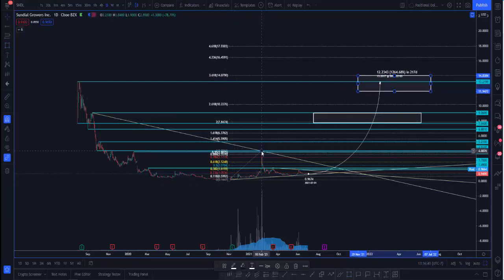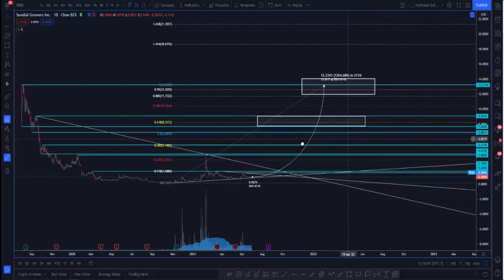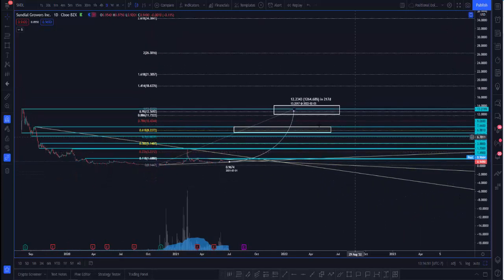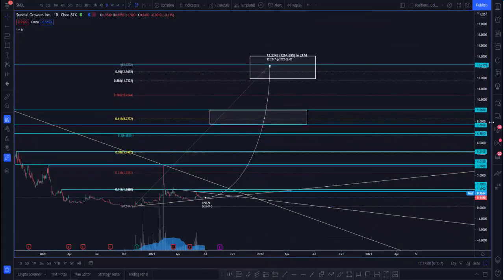Now, if it did manage to, let's say, get up into this region and start to pull back and do something of the sort, and it wants to break into new ground, then from there, could it be realistic that it could jump into the 1.618 area, to this area? It's very reachable. And beyond that, of course, we can keep going and speculating. It's all speculation, right? Because we're going off of technical analysis, and that's the only thing we've done so far.